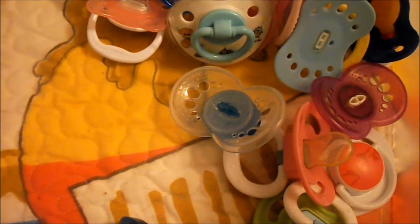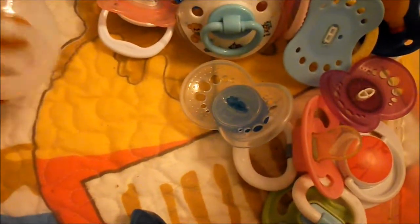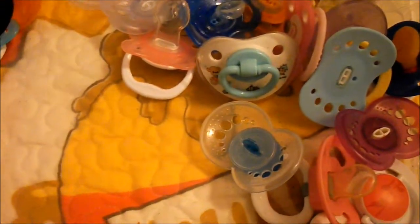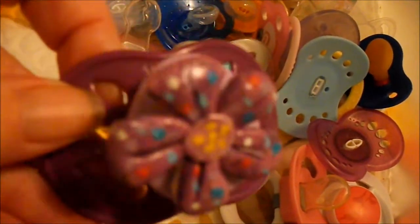Here is one with dragonflies on it. Here's another kind of milky white one. Here's one of the Zazzle print ones. It has a Santa Claus on it, if you can see that. I have a Zazzle store and I've made like vintage looking pacifiers.